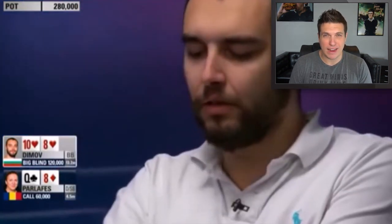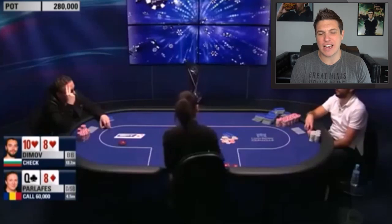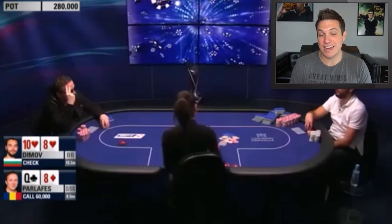Now over to the big blind, Dimov has 10-8 suited and definitely an opportunity to raise it up. And he decides to go ahead and check. You know, I think I'd like to see a raise here. This hand definitely can over-realize post-flop. You have some fold equity pre-flop, and the kinds of hands you flop are more likely to be draws. So you gain a lot by raising this hand.